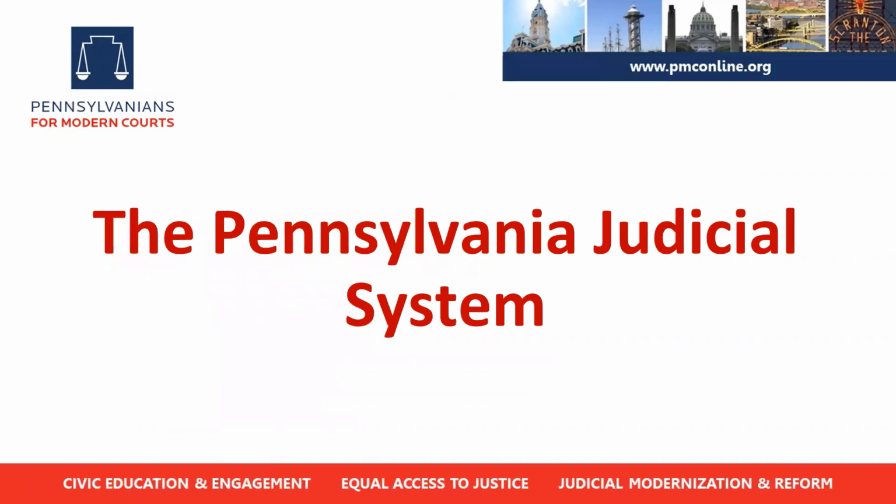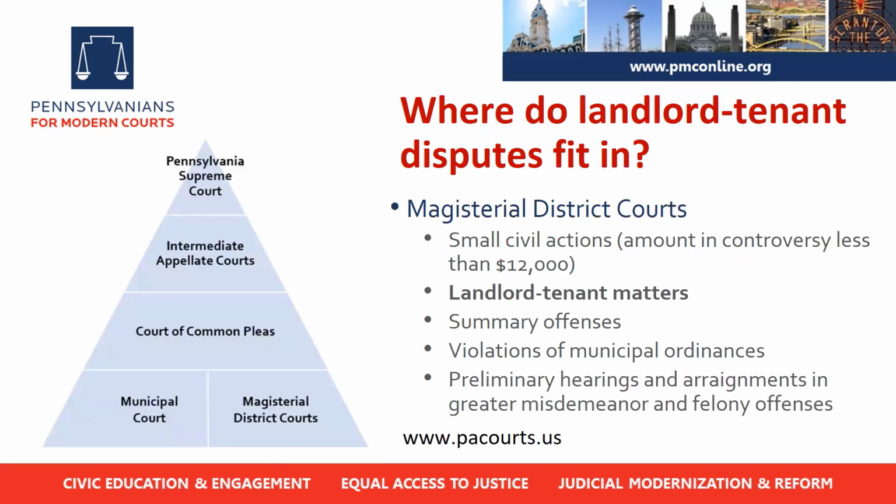A little bit of a briefer on our Pennsylvania judicial system, because you have to understand where our landlord-tenant system fits in within the Pennsylvania judicial system. And so we have a triangle, we say, where the highest court is our Pennsylvania Supreme Court. It is our highest appellate court. We then have two intermediate courts, which I will show you a picture of in a second.